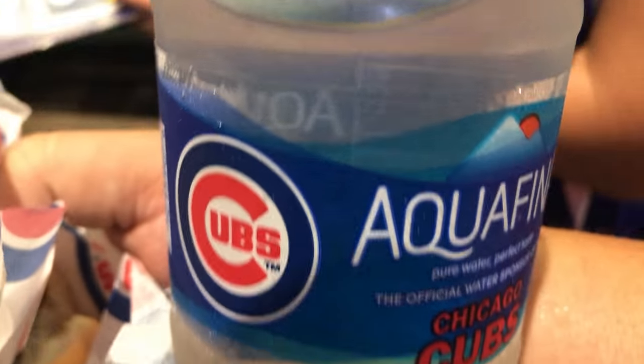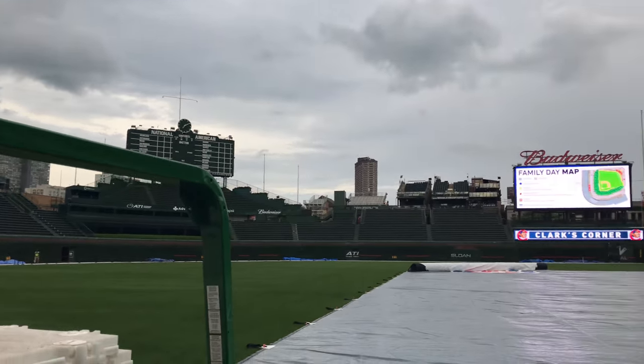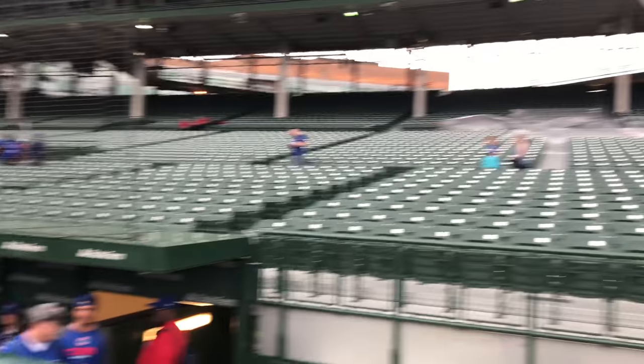They even gave everyone a promotional item, but they ran out before I was able to get one, so I don't have that. But overall, if you're a Chicago Cubs fan, this is an awesome way to see Wrigley Field in a way that most fans will never get to see it. So if you're a season ticket holder, it's a great perk.